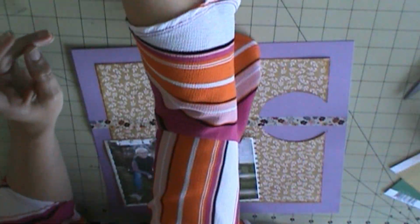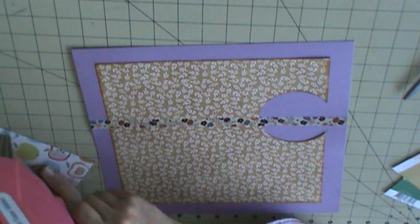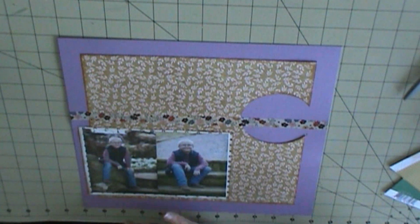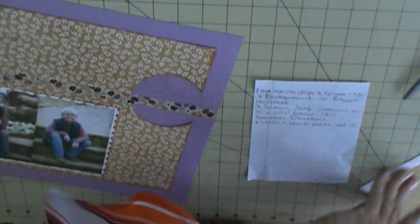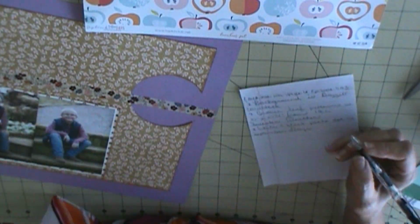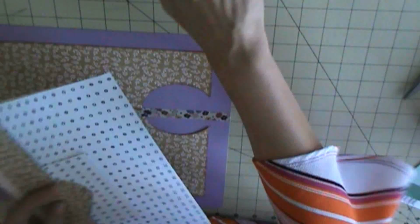And then this washi tape, did it come with this kit? I think it came with the September kit. I think so, yeah. I'm pretty sure.